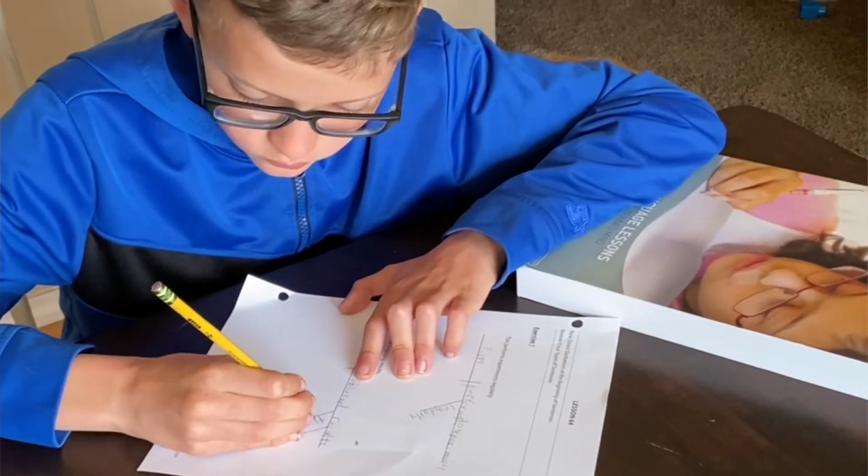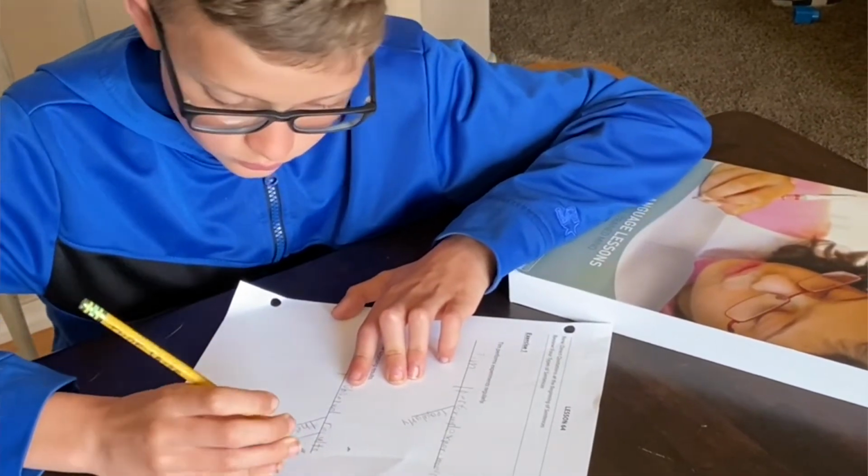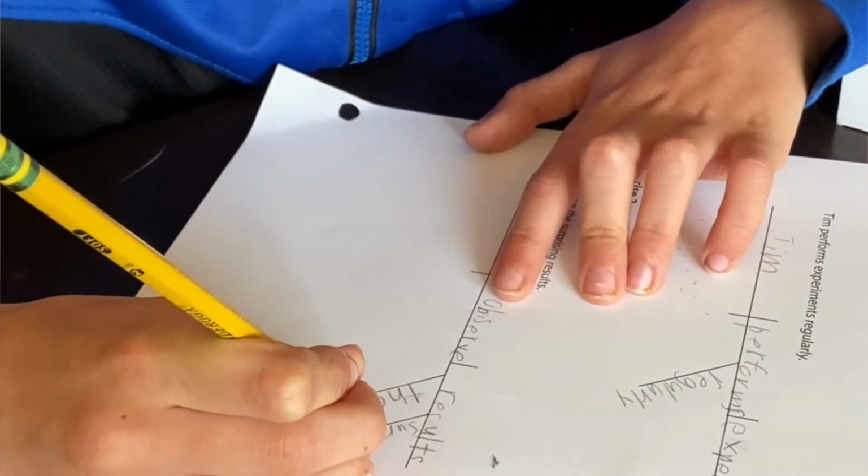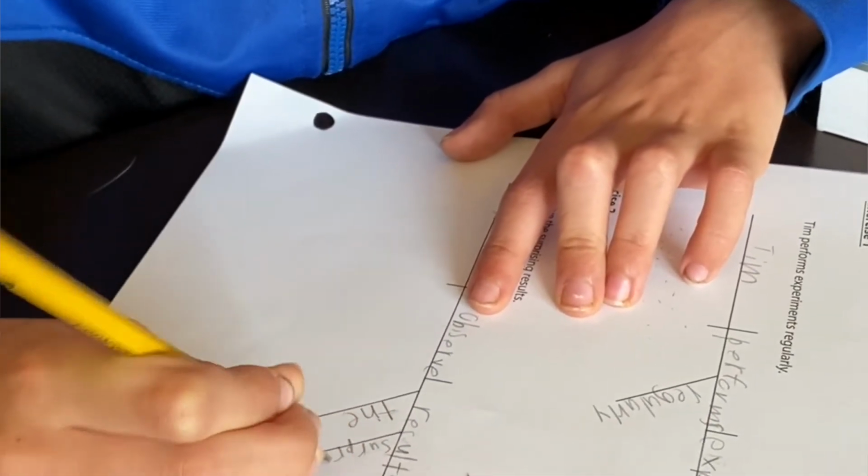So in here, it does review your punctuation and your parts of speech, and actually goes into those a lot deeper. And then there's conjugating, there's poetry, there's proofreading, and then there's a lot of sentence diagramming. So we're really breaking down those parts of speech and seeing what parts of the sentences are what. And my son is actually really, really good at this, which I find interesting because he's not a great writer. He doesn't love writing, but he's really good at grammar.